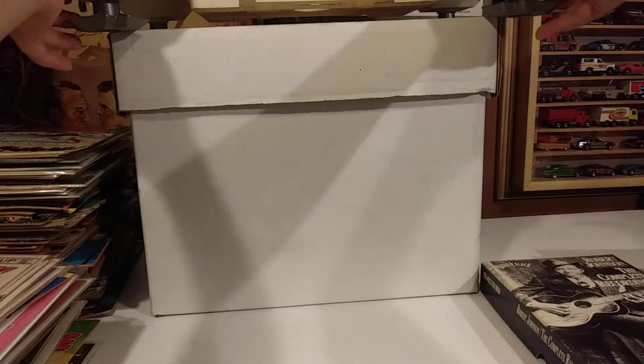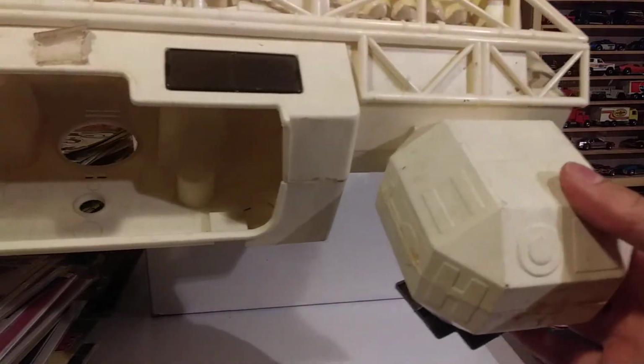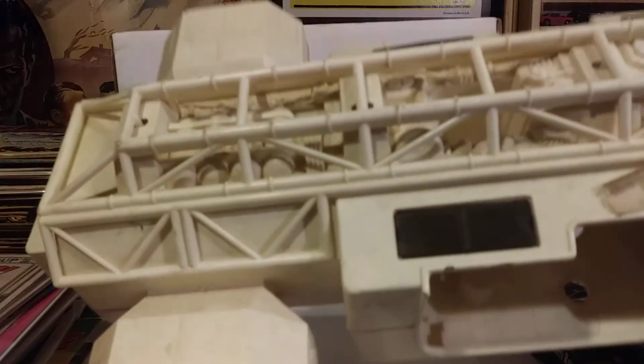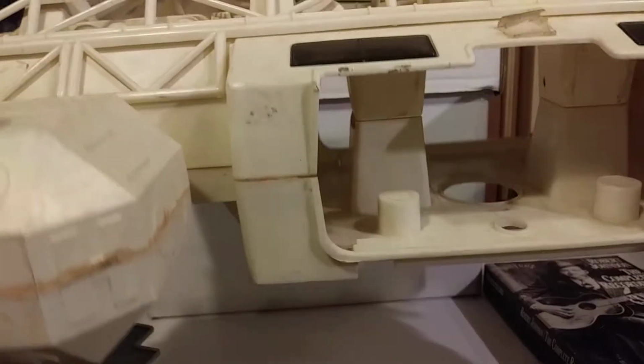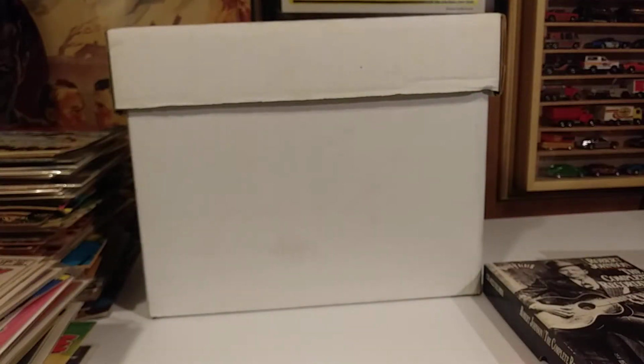along with this other vehicle from Space 1999. Not too familiar with the series, the show, the movie. I don't even know what it is, to be honest. But we got both vehicles for $5 a piece, so $10. Can't go wrong with that.